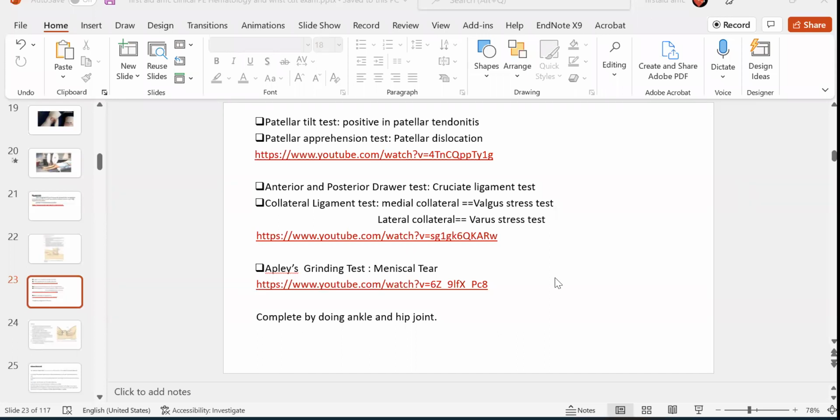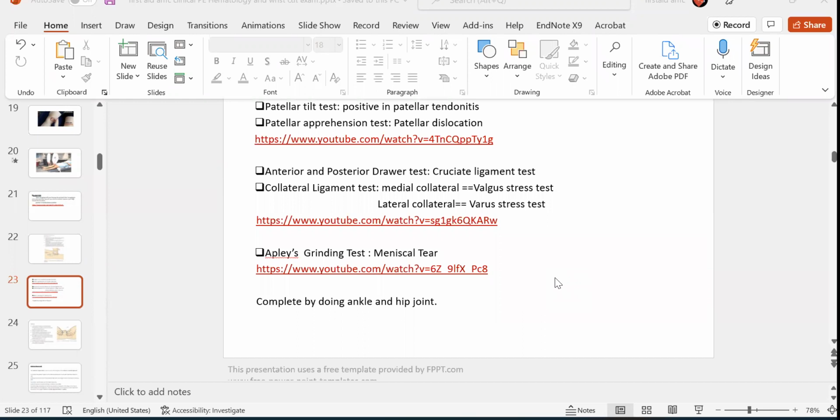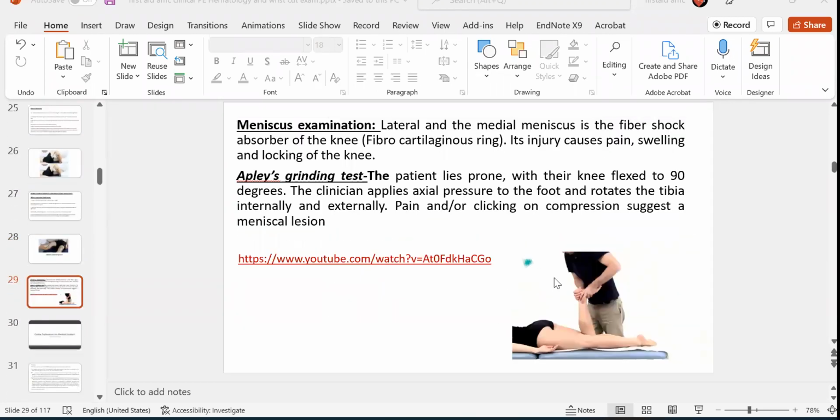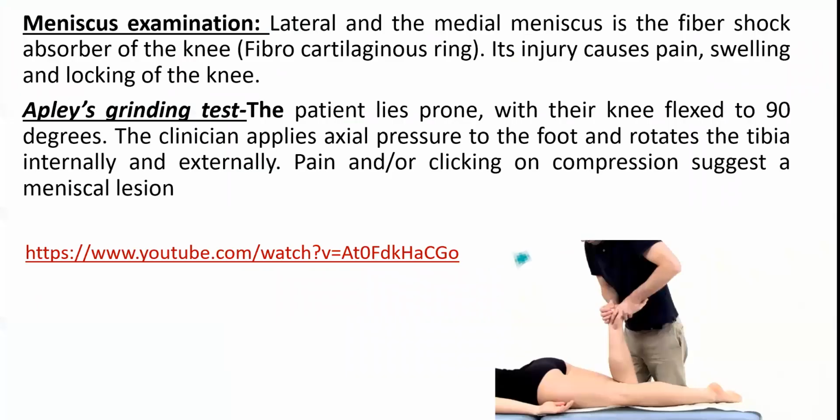The last test is your Apley's grinding test. The Apley's grinding test is done for meniscus examination, or meniscus tear. So you remember the lateral and medial meniscus. If there is any meniscus injury, this Apley's grinding test might be positive.